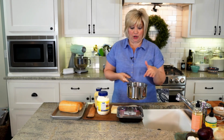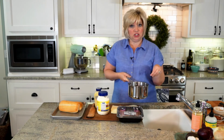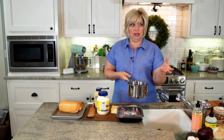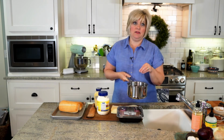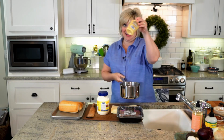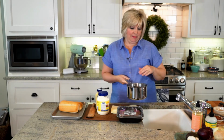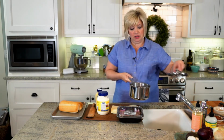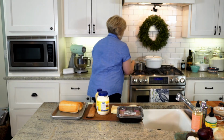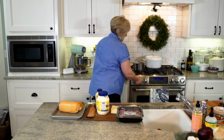It's really good flavor. This is beef stock that is just a 32-ounce carton that I poured into my little container. I did a few dashes of Worcestershire and a little squirt of Dijon mustard in here, pinch of salt, pinch of pepper, and that's it. Whisked it together and just let that cook down and simmer and get really good and warm on my stove.